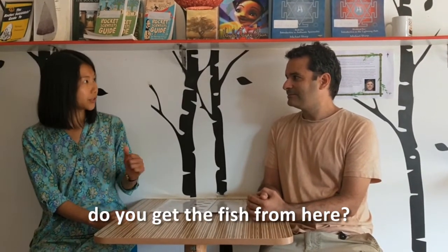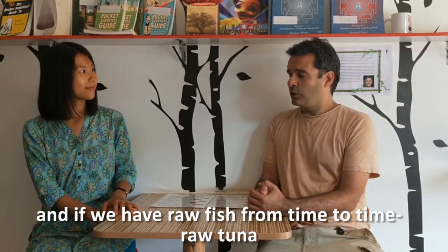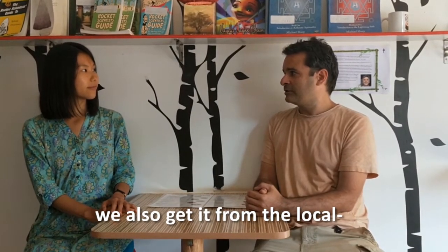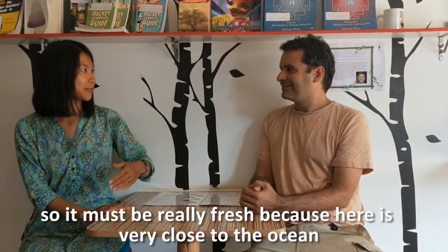Do you get the fish from here? Yes, the fish is from a small manufacturer in Pondicherry, who smoke the fish. And if we have raw fish from time to time, raw tuna, we also get it locally, it comes from the Bay of Bengal. Oh, really? So it must be really fresh. Yeah, it's very fresh.